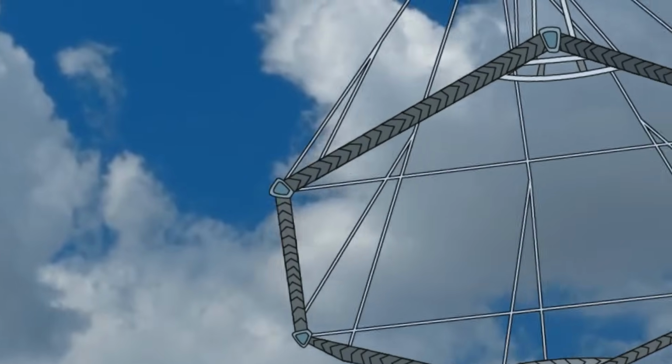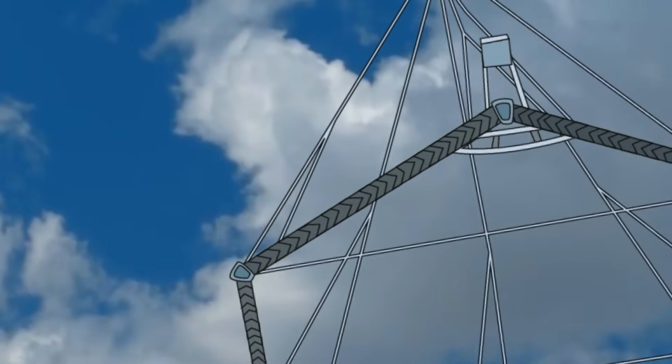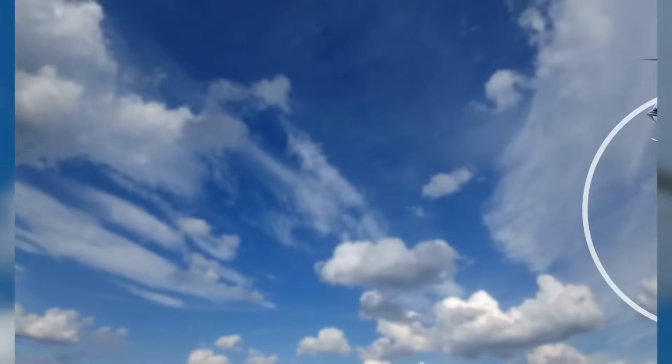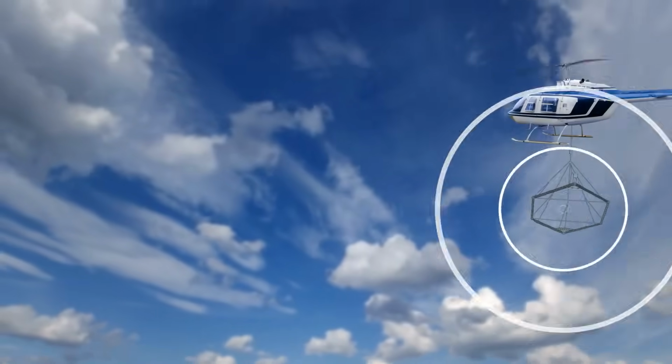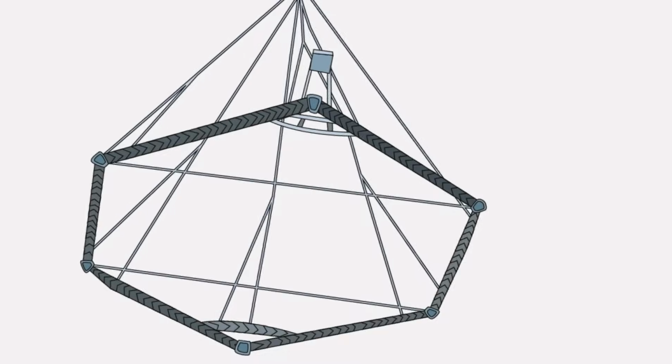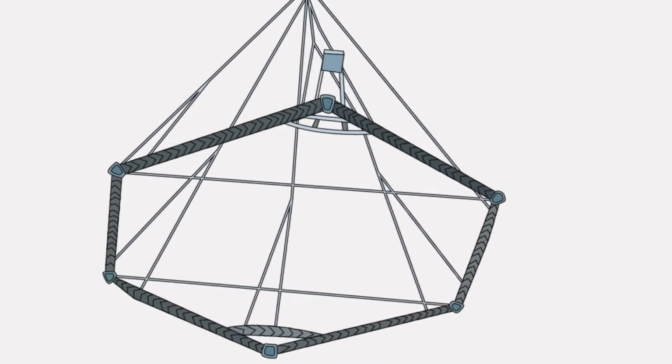So, I must tell you about that giant flying magnet used for research. It's known as SkyTem. It was attached to a helicopter and flown over Yellowstone several hundred times, scanning the ground below. The magnet is made up of an 82-foot wide charged wire loop.